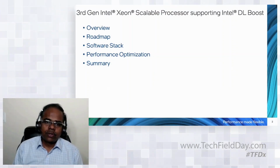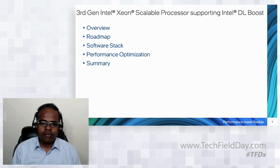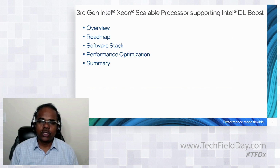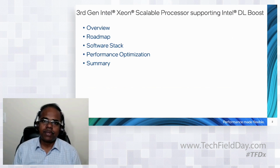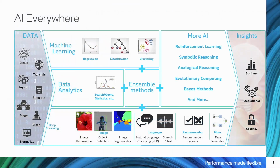We'll get started with a brief overview of AI and deep learning use cases on third generation Xeon scalable processor supporting deep learning boost, or the DL Boost. And we'll go over a brief overview of the Xeon DL Boost roadmap, followed by the software solution stack offered by Intel, and spend a significant amount of time around the performance optimization opportunities to unleash the capabilities of DL Boost, and then wrap up for today.